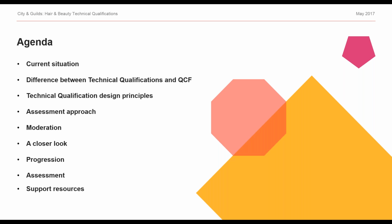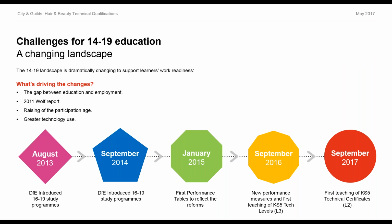We're going to drill down and look closely at each of the qualifications and our full offer from level 2 through to level 3 across hair and beauty. We're going to look at progression, and I think the biggest thing I want to get out of today is that we're now being funded to get young people into employment. And I think around the design principles of these new qualifications, we have to think about the fact that there are job opportunities for learners out there at level 2. It doesn't always mean they have to go to level 3. We're then going to look at the assessment and how these are going to be assessed, and the support resources City and Guilds have got ready for you.